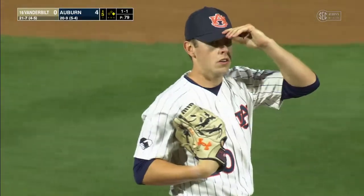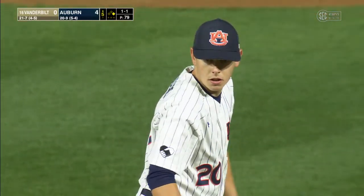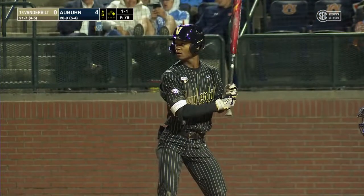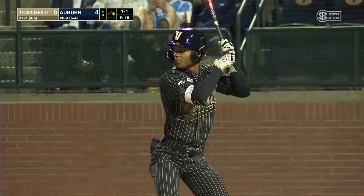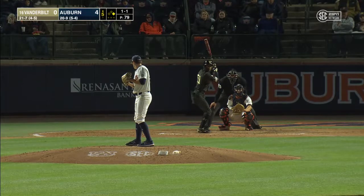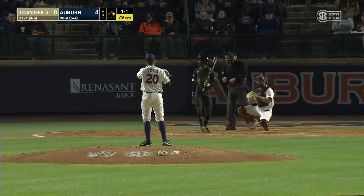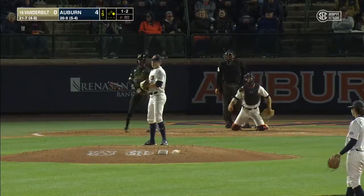Breaking balls behind in the count. I might be wrong, but all of his strikeouts have been on that slider. I don't think he's gotten 1 strikeout via fastball. So it's been slider mania, and it's been very effective. Of the 9, 4 have been looking. A 1-1 gets called strike 2 inside corner.